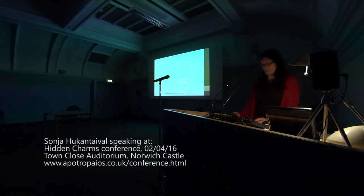And my thesis concerns objects concealed in buildings, or these hidden charms, in historical times in Finland. I'm using this kind of multi-source perspective, and I use many different kinds of source types to get a fuller picture of what these traditions have looked like. And the titles are here on the slide.